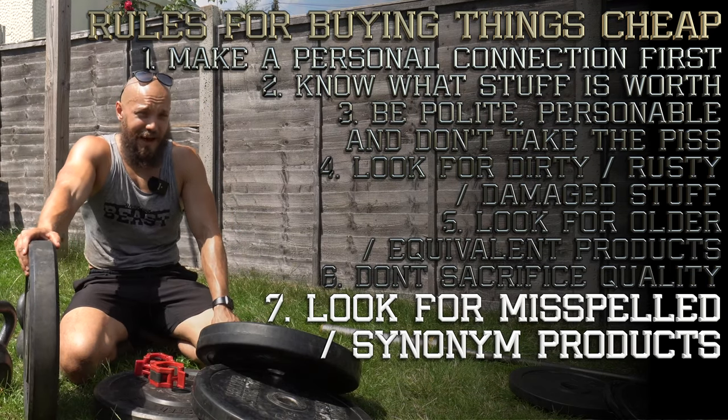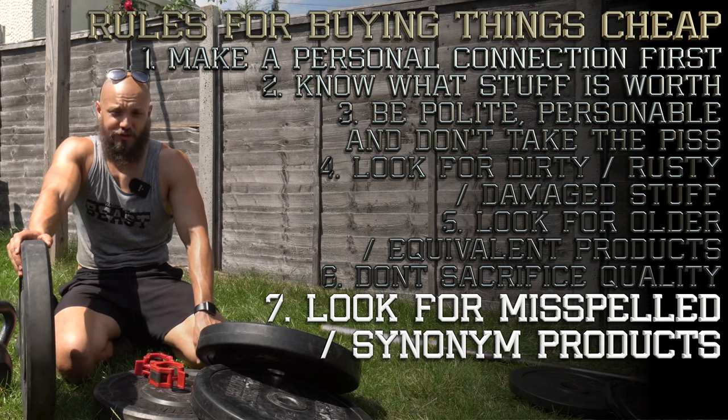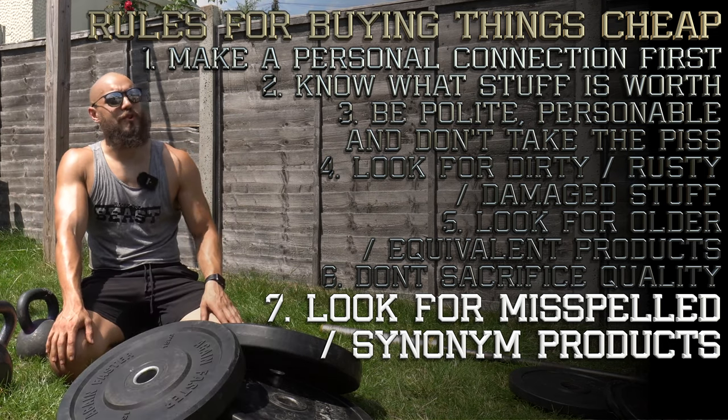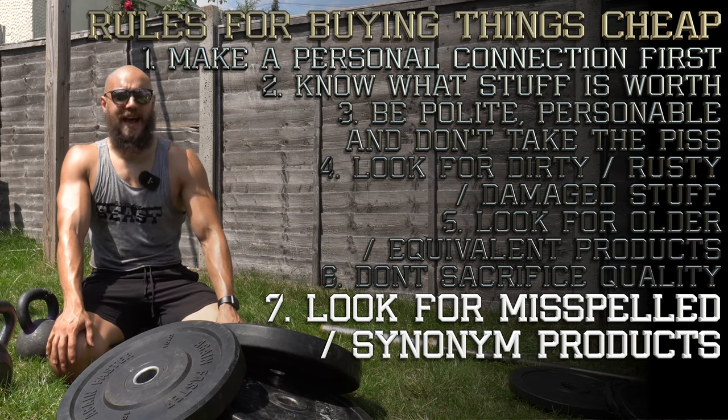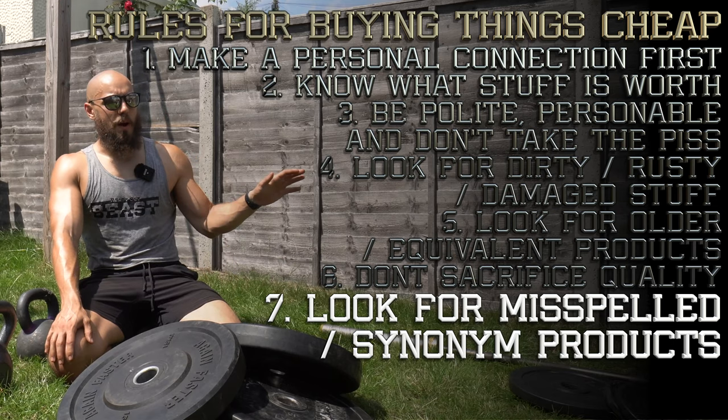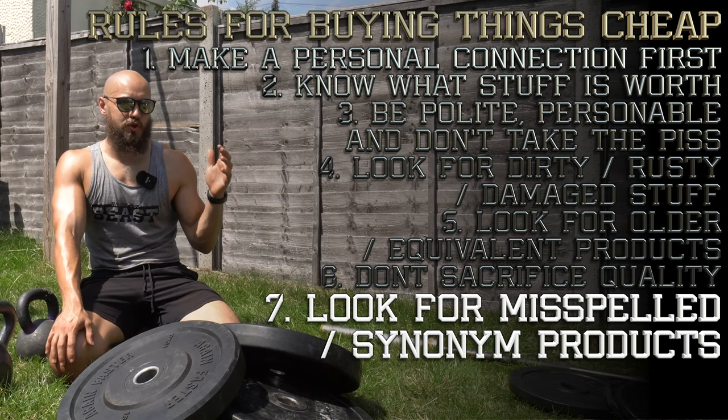Look for stuff that's badly spelled. I have got so many bargains because the thing was spelt wrong. And if you're looking for a trap bar, don't forget to look for a hex bar. Don't forget to look for a shrug bar. Look up the synonyms of the thing that you're trying to buy.